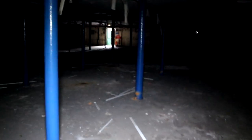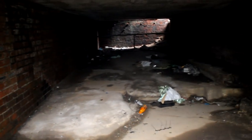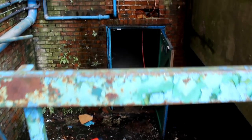Some more steps lead up to the other bit. Let's have a look out here. Getting them eerie vibes on the back of my neck, man. Oh yeah, they're out here anyway. Sorted. Look at that. Mint. I went down into that basement thing, but it is below the floor, isn't it, as well? Yeah. Cool, man. I didn't realise.